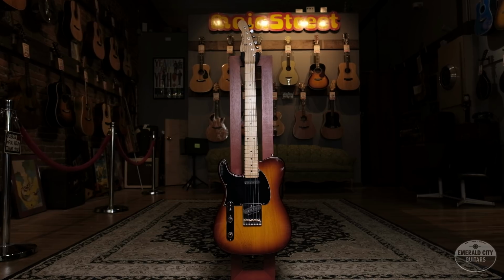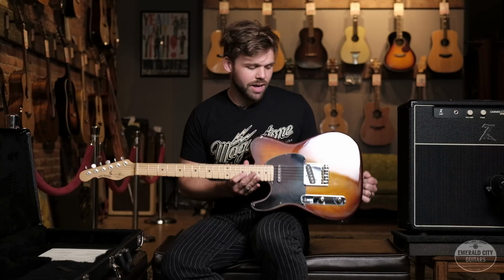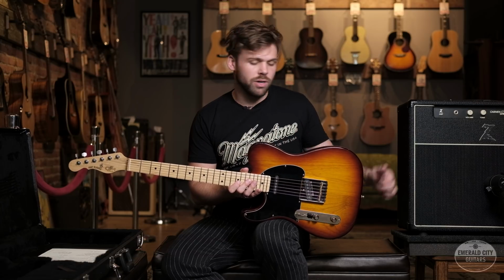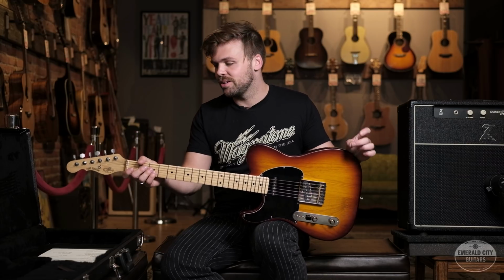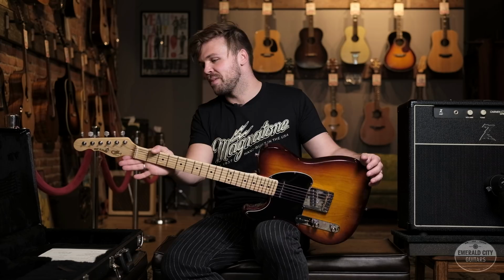For those of you who don't know, it stands for George Fullerton and Leo Fender, the two main guys at Fender. After they sold to CBS, they couldn't make guitars for a number of years. When they got back in the game, they went under G&L, and they had all the rights to the old Fender factories. So these are just killer guitars, basically kind of the real Fenders in my mind.